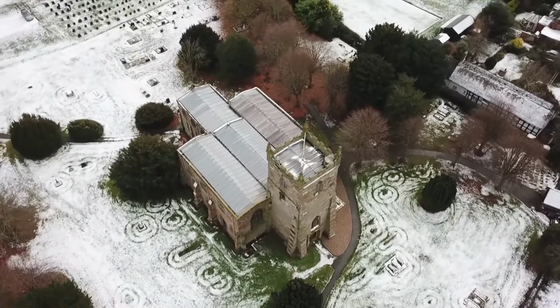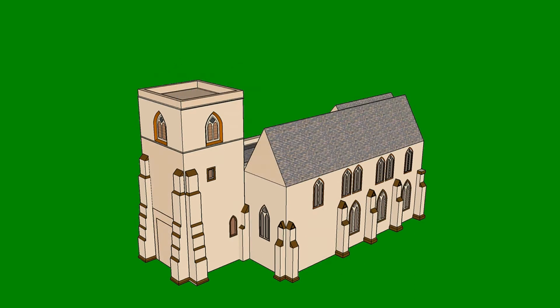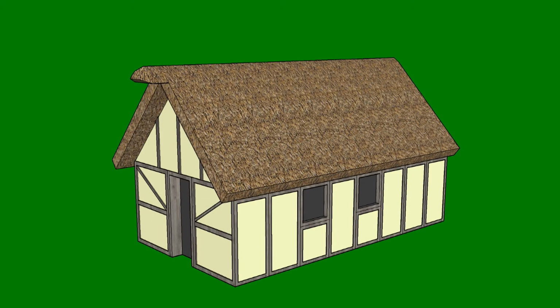Let's wind back time to when the first site of worship was established in Oribus. Where people form a settlement, they tend to want somewhere to worship. Originally this was probably a simple cross. With the passage of time, this cross would have made way for a simple building.